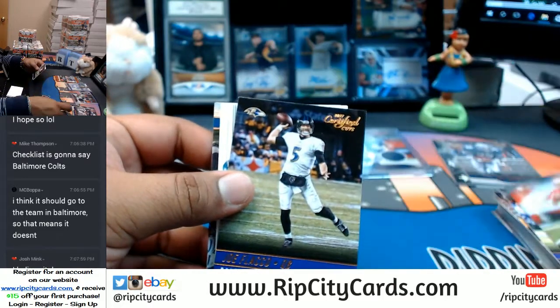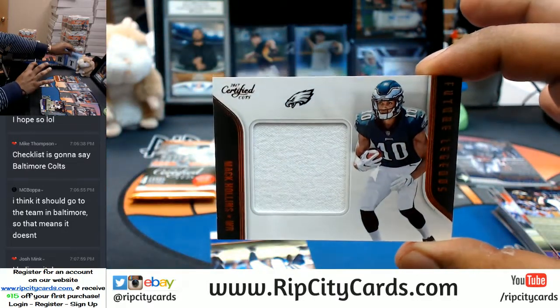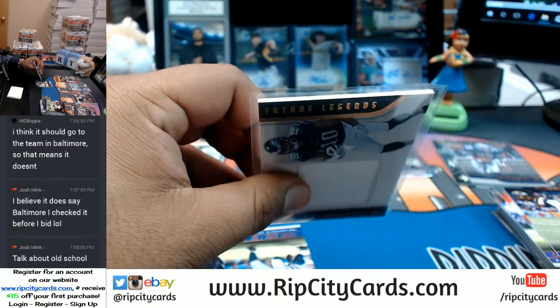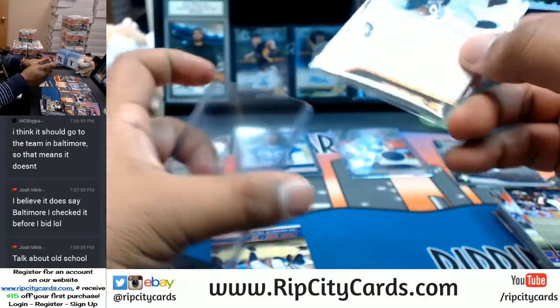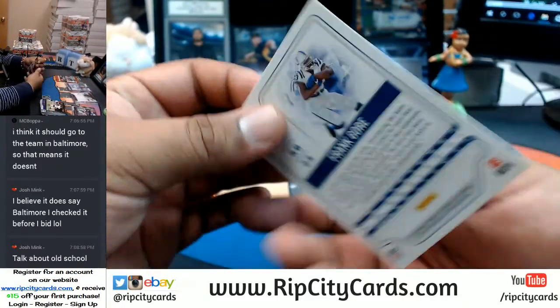Brian Hoyer, Joe Flacco, and Mac Hollins patch for the Eagles. New Balance cleats in college? That might actually be super comfortable. Because from what I hear, New Balance shoes are extremely comfortable. I wouldn't know.